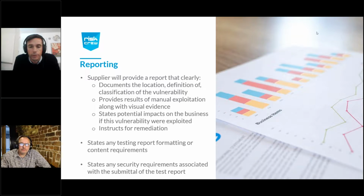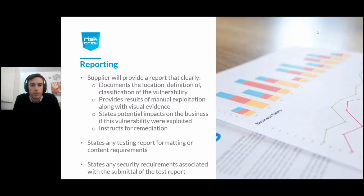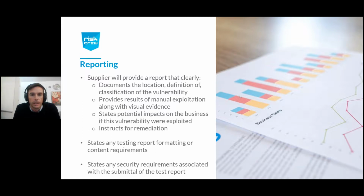Testing is a very important part in today's world. It's also a very expensive part in today's world. So again, just make sure if you're going to have a test, have a retest, and request that you are going to have a workshop, just so you can put some context around the report as well. And again, it's just a good way to ask some questions and answers at the end.